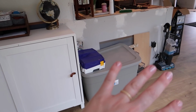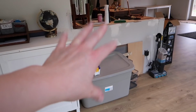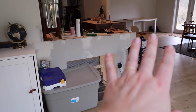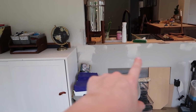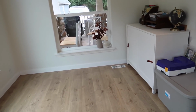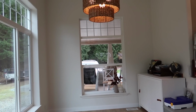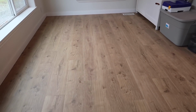We still have stuff for our kitchen renovation that I'm kind of storing over here as we continue to work on the project. We still even need to replace or repair this wall and figure that out. So this is kind of temporary for right now, but just getting that table out of here that wasn't being used opened up the space so much. And now it will be easier to clean.